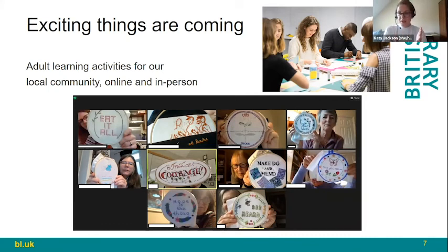And as we go forward, I'm going to be working with the local authority, with Camden Council, and we're going to be developing a whole new programme of adult learning activities for our local community, both online and in person. So that's to come. So yeah, there we are, a hugely quick whistle-stop tour of the British Library.